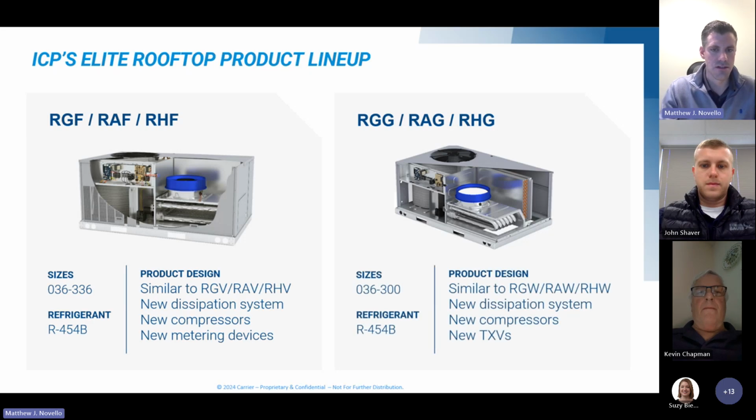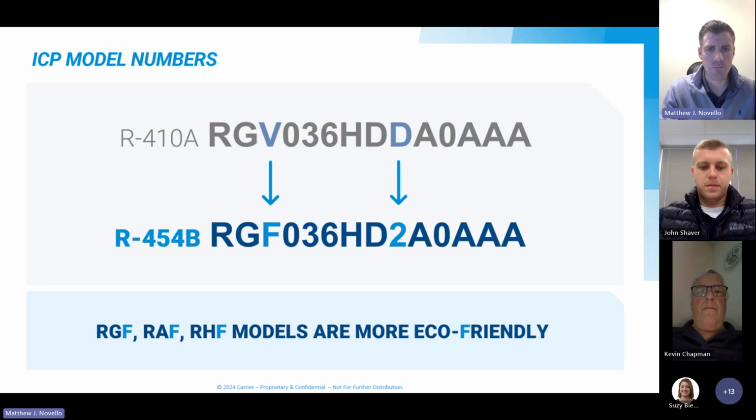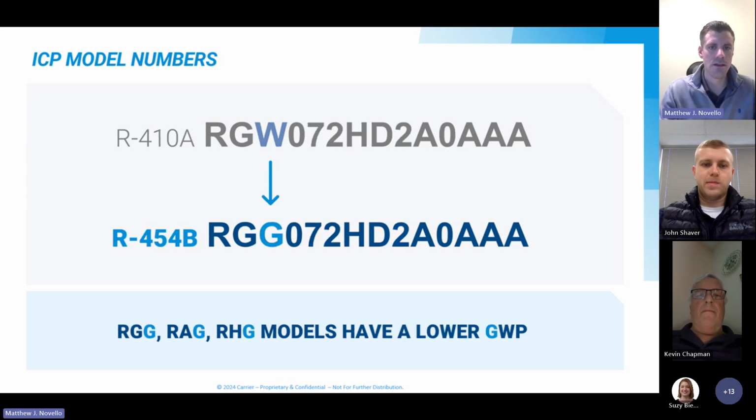This slide just shows the similarities of the 410 product to the 454B. Obviously, we'll have new compressors. We'll have the dissipation systems built in. We'll have new TXVs. An example of a model number is shown here. So the RGV 036 is a very common mover for us at APR. When that goes to the 454B model, it'll be an RGF 036. An RGW 072 in 410 will transfer to an RGG 072 in 454B.